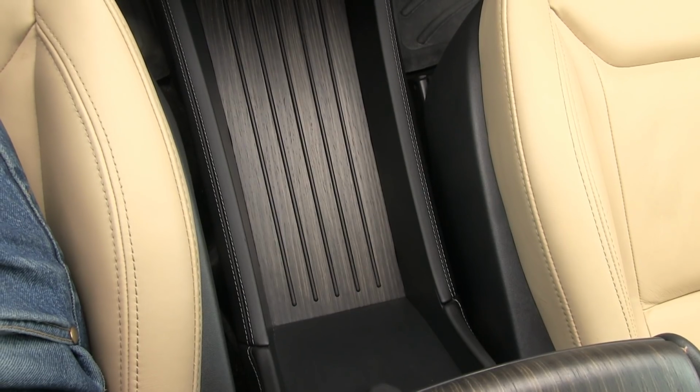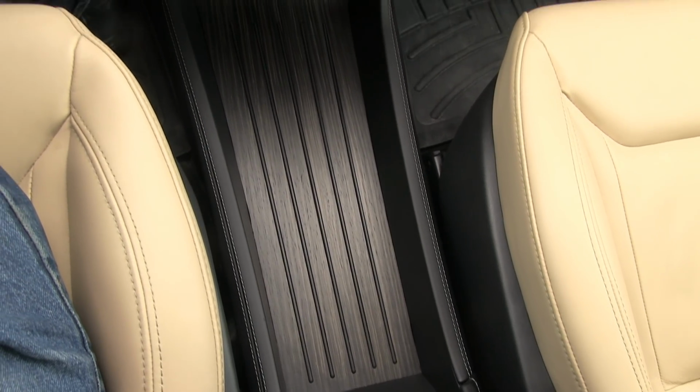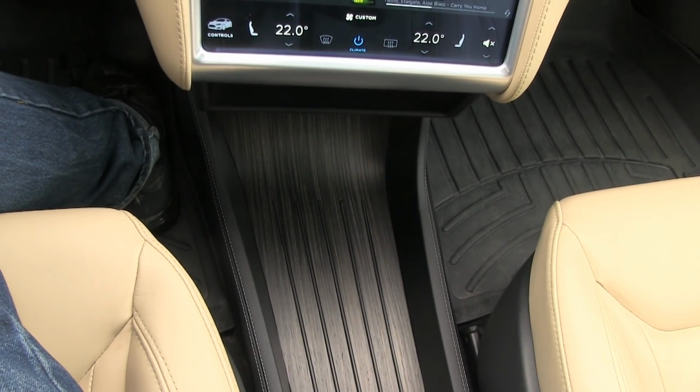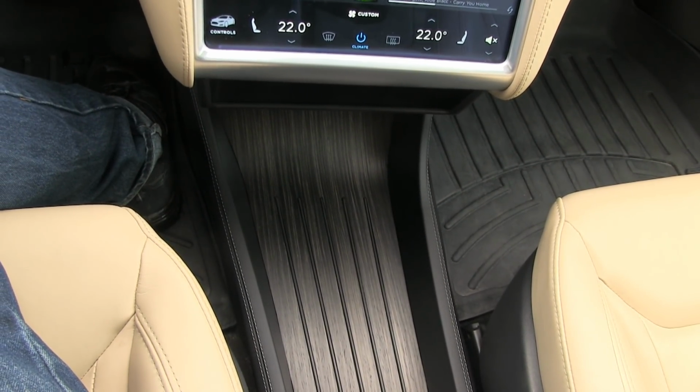And also that open space between the seats, the lack of a center console, is just amazing. I almost forgot how awesome it was, like the Millennium Falcon. You have lots of space there for your stuff. You can put a bag there. You can even put a small dog there. Yeah, that's how huge it is.